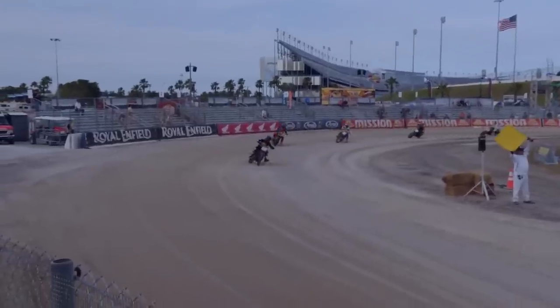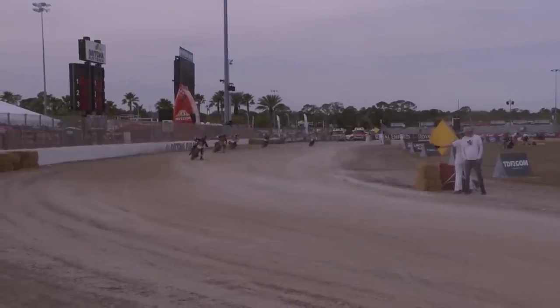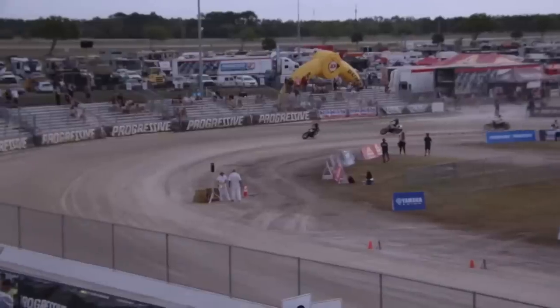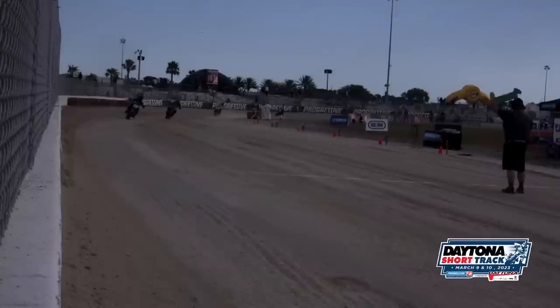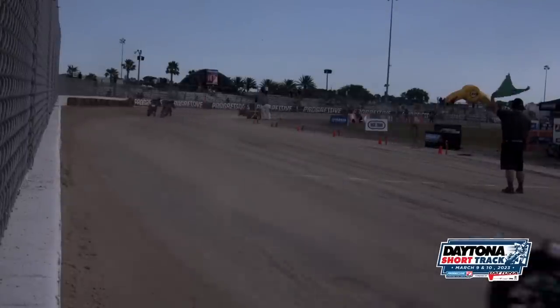So on the racetrack right now are the Grand National Hooligans making their way onto the track. Side note, the fastest hooligan was very, very quick, and would be 12th fastest in the Super Twins according to our practices yesterday. So we have some quick hooligans here this weekend. And that is Chris Boone, the Grand National Hooligan Championship riders out there.